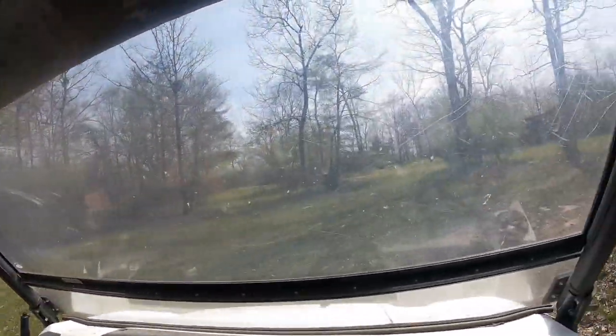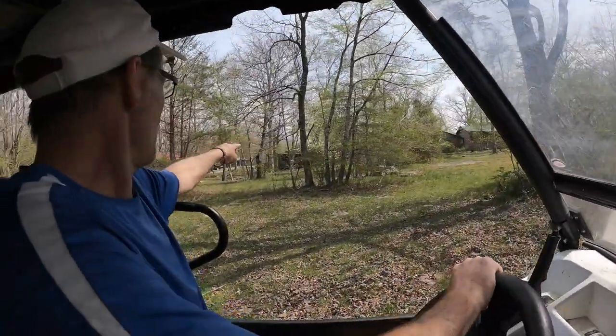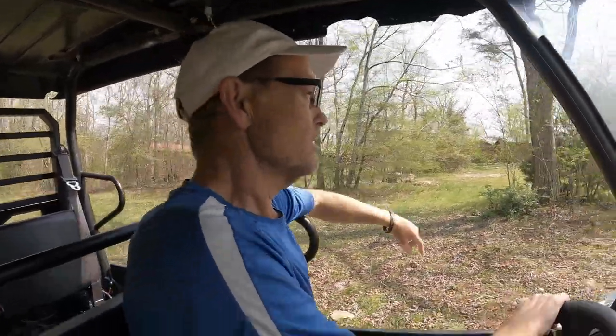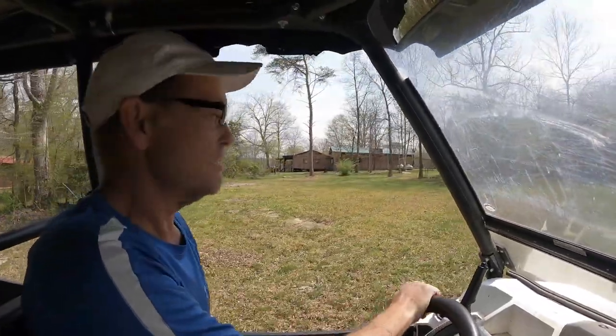Scout camp right there. That was the second building. That was the local blacksmith. He was here in the 1920s and 30s. Lived here with four kids in that building. And this was the Boy Scout camp when the Boy Scouts bought this.